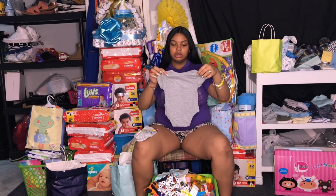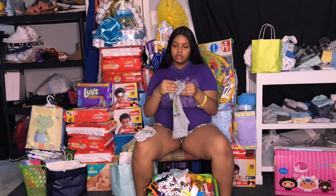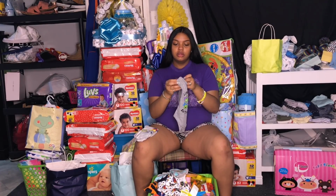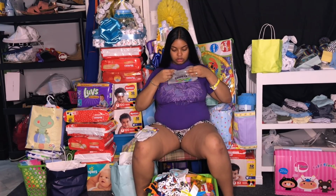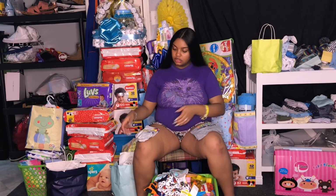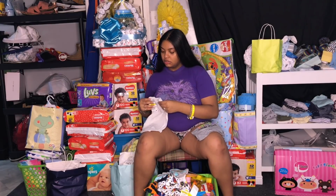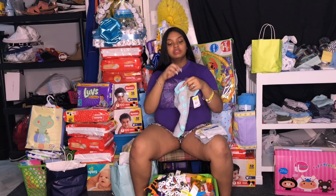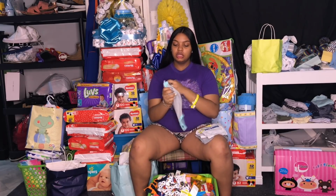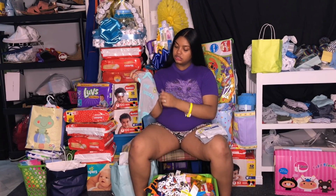This one is a little ninja in training, 0-3 onesie. I have to learn how to start folding these onesies like this, my grandmother said. So I'm gonna try to do that throughout this video. If I mess up, please yell at me in the comments. This is another 0-3. Oh my god, I love this because of the aqua blue and the gray. This is pretty much the color of his stroller. This is 0-3, and this says the snuggle is real.